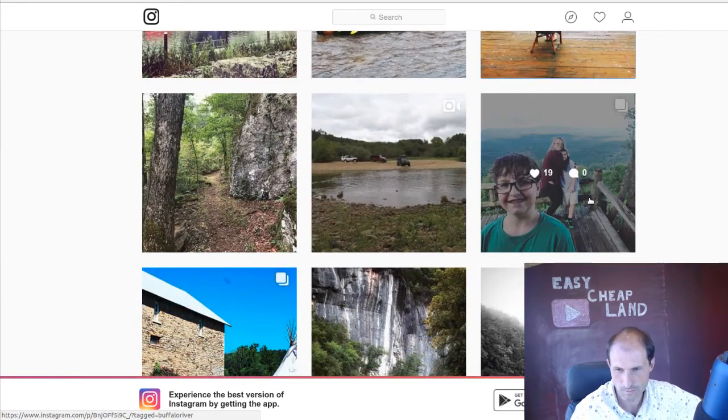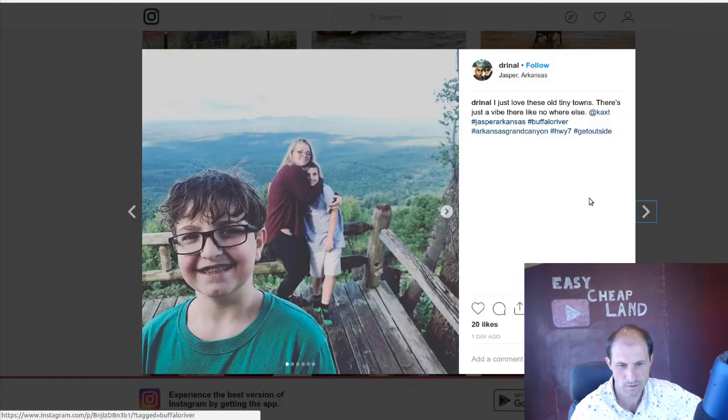This is Arkansas. I mean, they put a railing here. Does that look like it's going to save you? That railing looks like it's just going to give you false hope.